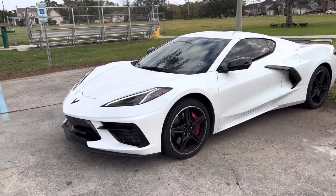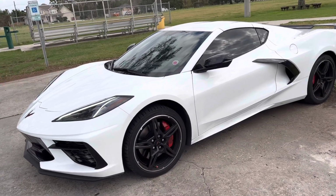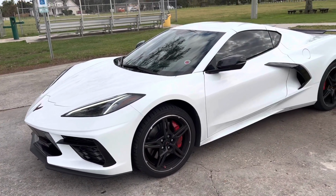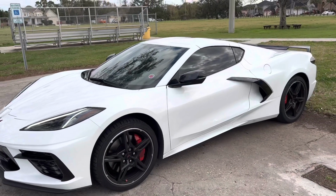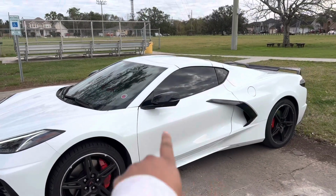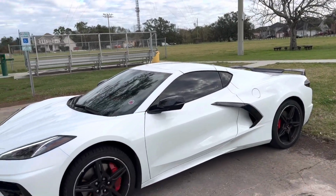As you see, my spec is a 2LT, the 2LT spec with the Z51 package. In that Z51 package, I got the black spoke rims, got the red brake calipers, and I did the black paint side mirrors with the black spoiler on the back.